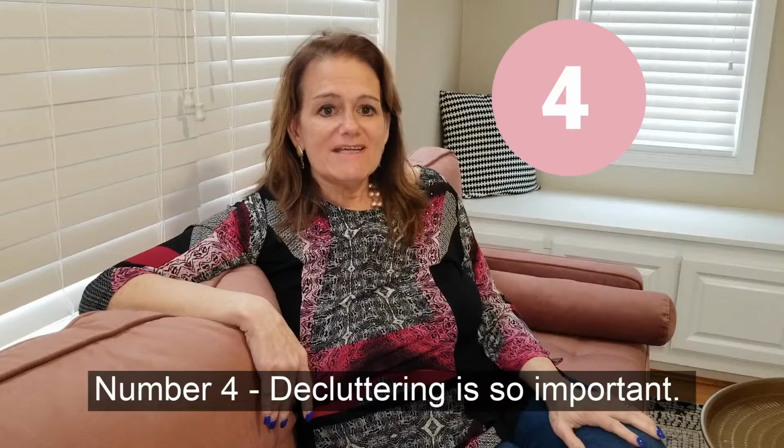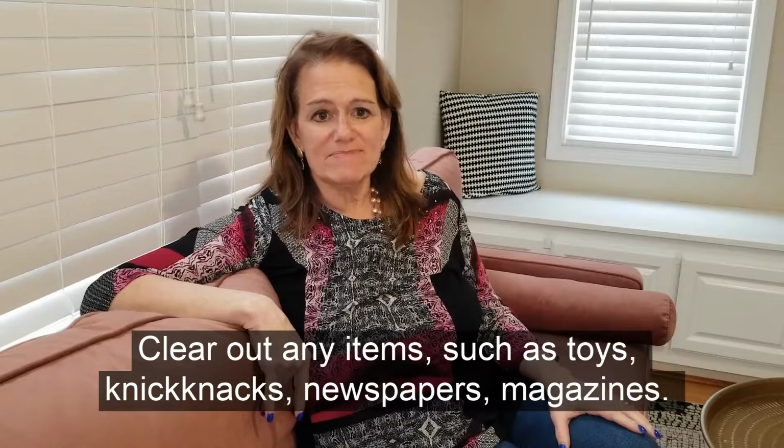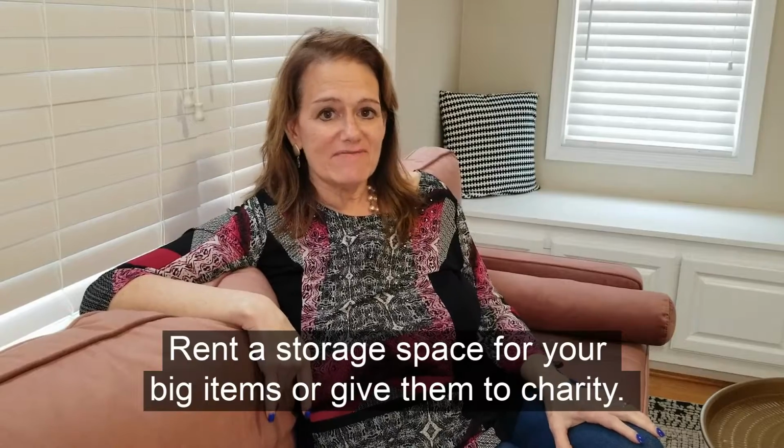Number four, decluttering is so important. Clear out any items such as toys, knickknacks, newspapers, and magazines. Rent a storage space for your big items or give them to charity.